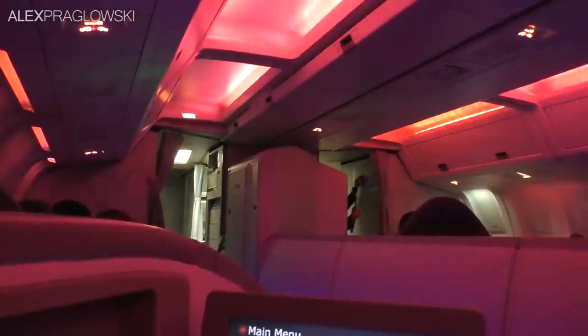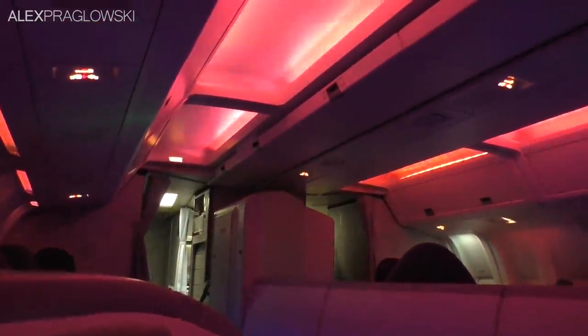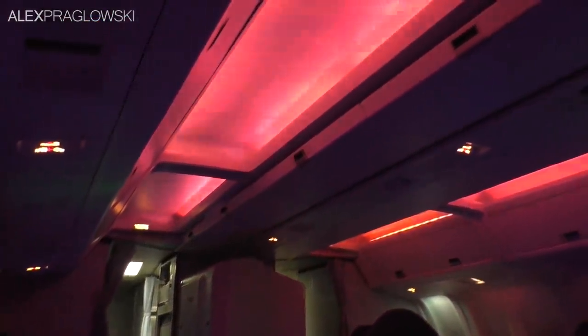When I woke up, the sun was setting and the flight crew were making their pre-landing announcement. As it got darker outside, this pretty sweet mood lighting in the cabin turned on.